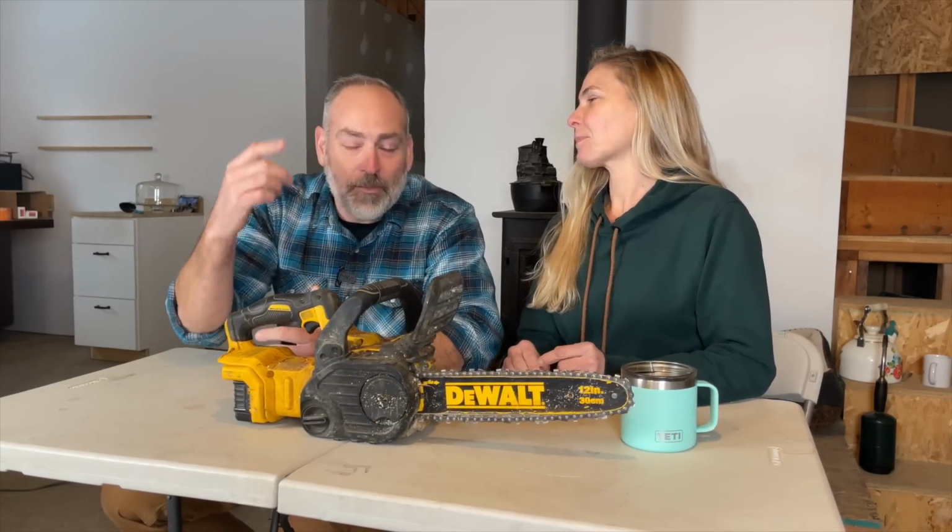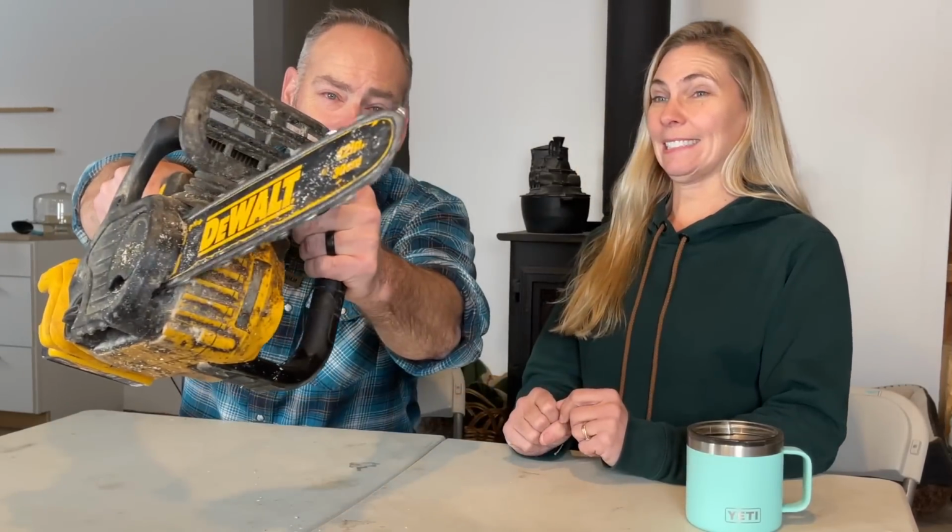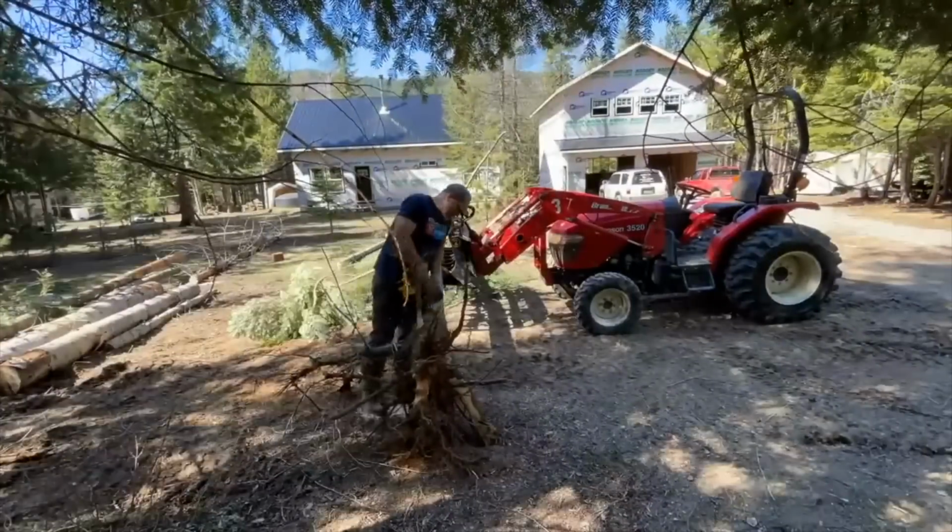But it's a DeWalt battery-powered chainsaw. Yep. It's super light. Yeah, that's one of the reasons I love it, is because it's very light and it's very quiet. That's right, check this out. Super quiet, guys. I mean, you should probably still use ear protection, but you don't have to. That's how quiet it is. Yeah, it's not a toy. It's a serious chainsaw. I mean, we cut down a lot of stuff with it.